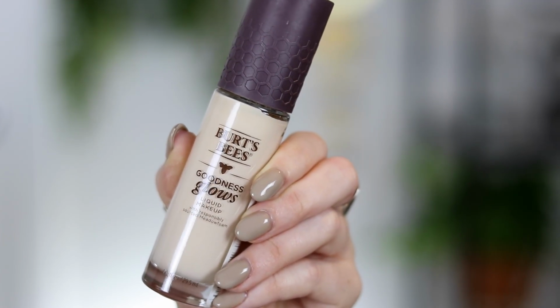We're finishing off this series with a drugstore foundation. Sorry there haven't been a lot of drugstore foundations this time around. Usually I try to do half-half, but just the way the foundations were coming out with the new releases, most of them happen to be high-end. But this is a new release by Burt's Bees. This is the Goodness Glows liquid makeup.